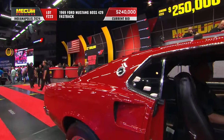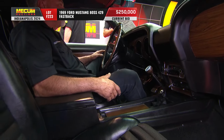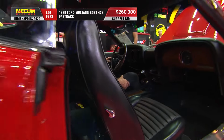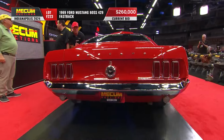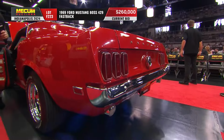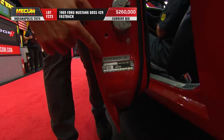Factory rating on that engine was actually called the Cobra Jet. I know it's a little confusing with the 428 Cobra Jet. '69 as well, but they called it the Cobra Jet. It was rated 375 horsepower. It actually had a smaller carburetor than the Boss 302. It really had trouble getting that engine toned down and drivable and tractable with enough low-end torque for it to meet the emission standards.